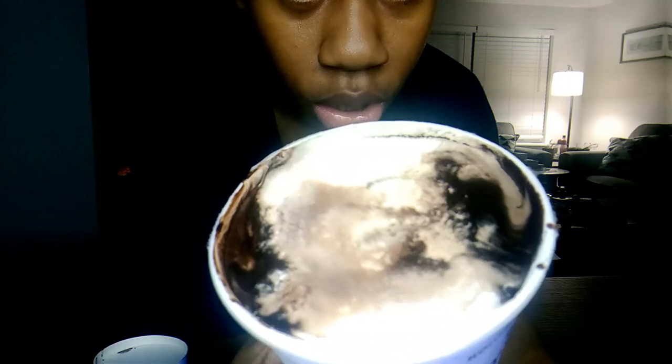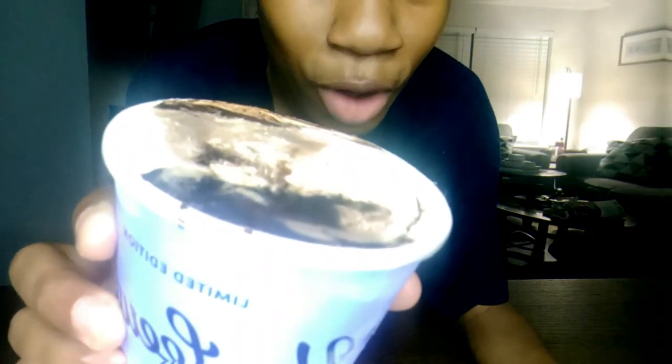Peanut butter fudge pretzel. Ooh, there's some fudgy, wait, I don't want it to drip out onto my table. Look at how it moves. Ooh, it's like some fudgy liquids, okay. This one is kind of nice though. I think I might like this one. Let's try it.